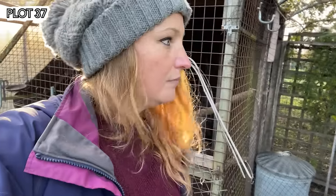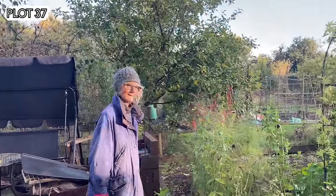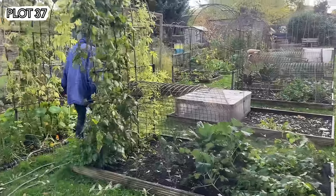Mum, where are you? Hello? She's completely vanished. Oh, there you are. Yes, I was just saying we're going to have a look at what's going on in those leeks. They're completely collapsed. I don't know what's happened to them. Let's have a quick nose because they don't look great at all.